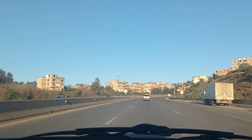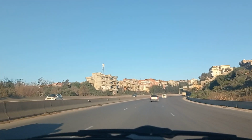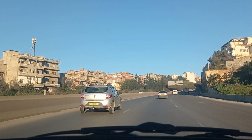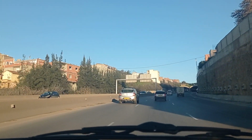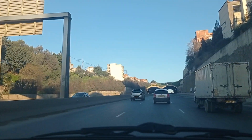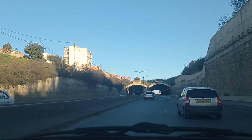Of course, it's not for free. I'm going to pay for it. I'm going to be paying rent, leasing it, okay? Purchasing it little by little, by paying a monthly rent for a period of 20 to 25 years. And now, just look at this interesting structure. These are the Douera tunnels.